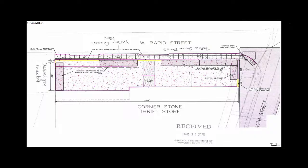So the one that's along 11th Street, being the shorter container, will limit some of that street view impact along 11th Street. West Rapid Street is not a heavily trafficked street beyond a lot of people being on that street because they are providing donations to the Cornerstone thrift store.